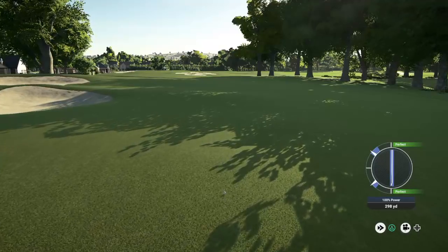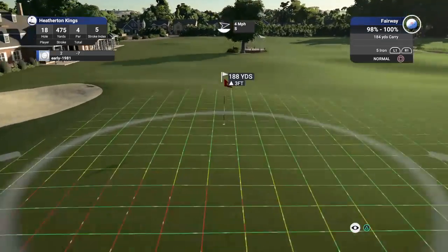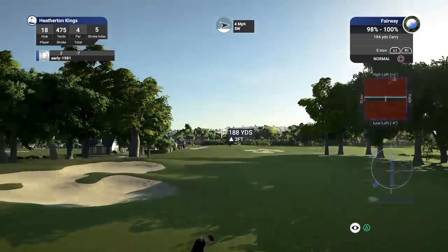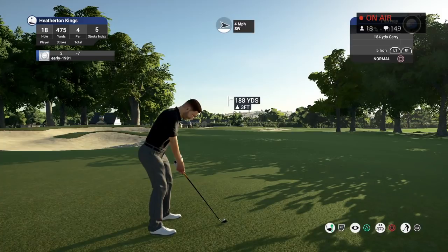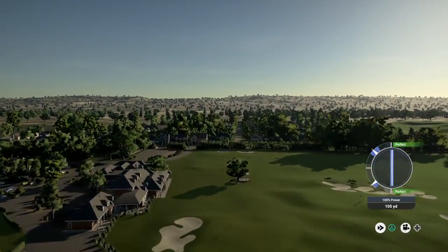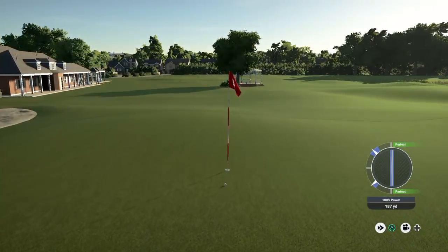Still a lot of work to do on this long par 4. So 5 iron, 188 yards. Okay, just going to fully loft up this 5 iron because this slope, I'm hoping this slope's going to help me out. I think that's our second spacebar straight shot of the round. This should be all over this pin. Come on. Come on. Get in the hole. Could be in, ladies and gentlemen.